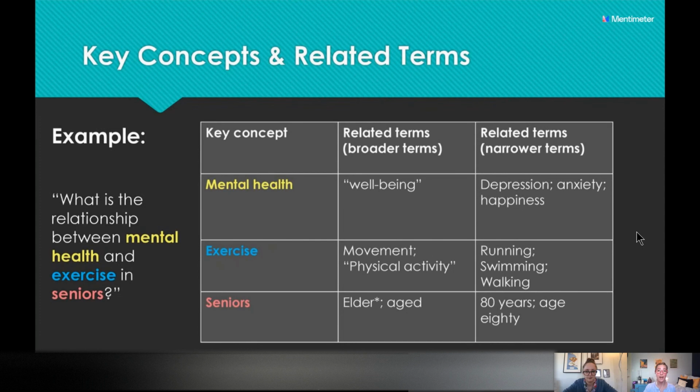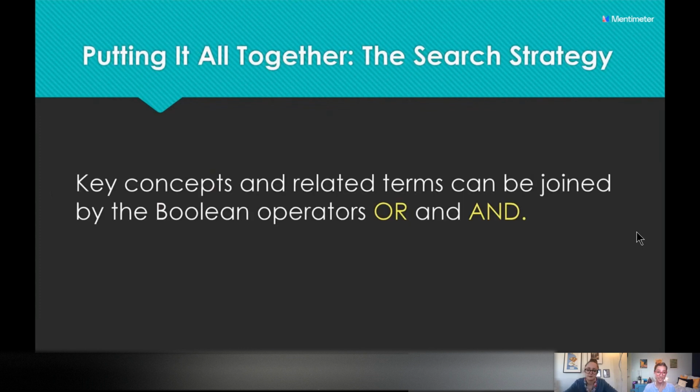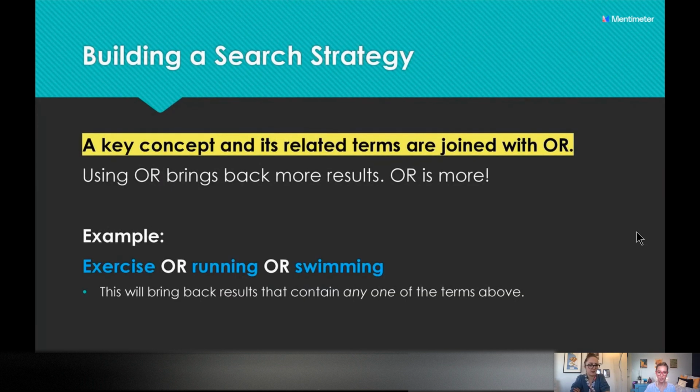Now we need to figure out how we're going to link our terms together. So we've come up with our key concepts and our related terms. Now we join them with Boolean operators. These are or and and, which you may have seen in some of your searches before. This is sort of the logic that the database uses to understand your question. So a key concept and its related terms are joined together with or. Using or brings back more results. Or is more is the easy way of remembering this.